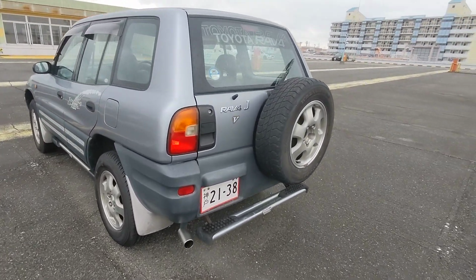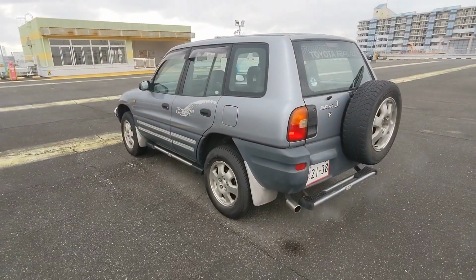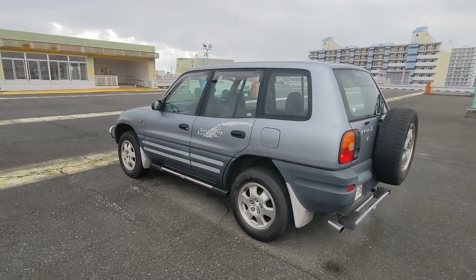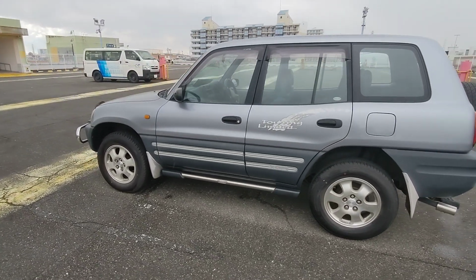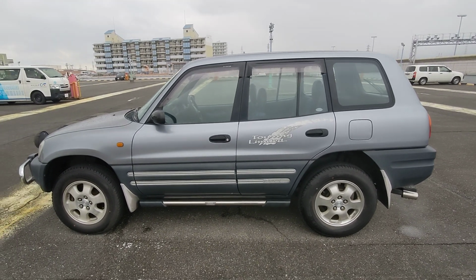So you've seen it already. It is a Toyota RAV4, a 1996 in really good condition. We're gonna see that in a bit. They do not exist in this condition anymore, the very first year of Toyota RAV4. And this one also has the specificity of being manual.